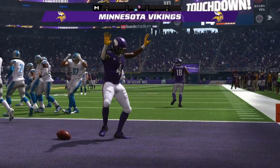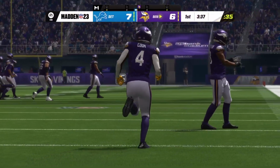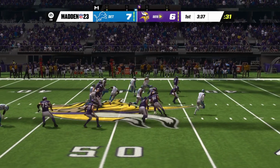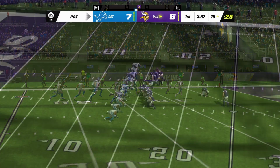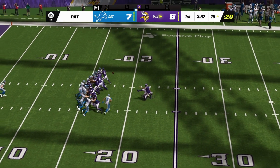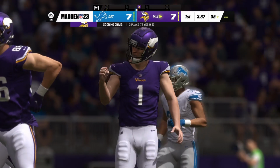Touchdown, Vikings! Dalvin Cook, 63 yards. And the Vikings are an extra point away. When you play around with these talents, you've got to be able to wrap up and get him on the ground. Or the first person who gets there, hold him up long enough for the next wave to get there and get him down. Otherwise, he will continue downfield and find pay dirt.